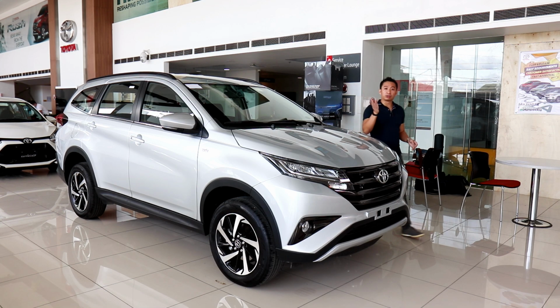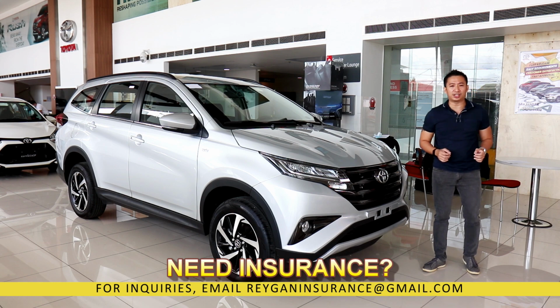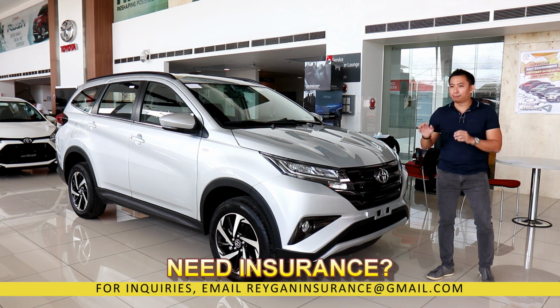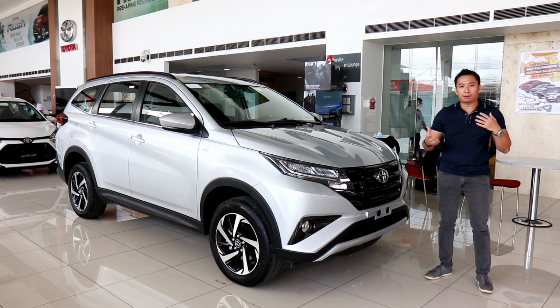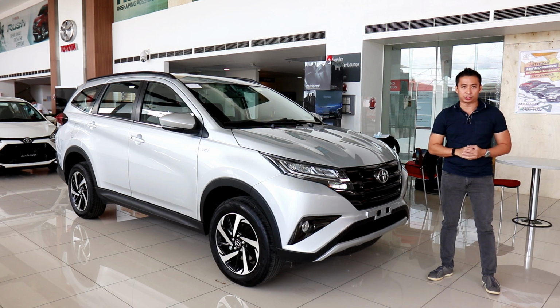When Toyota introduced the Rush in 2018, it answered the Pinoy buyer's need for a macho-looking vehicle that can seat 7 and won't break the bank. It's basically a beefed-up Avanza, and it appeals to the market's general desire to drive a beefier-looking vehicle, or at least an MPV that looks like an SUV.